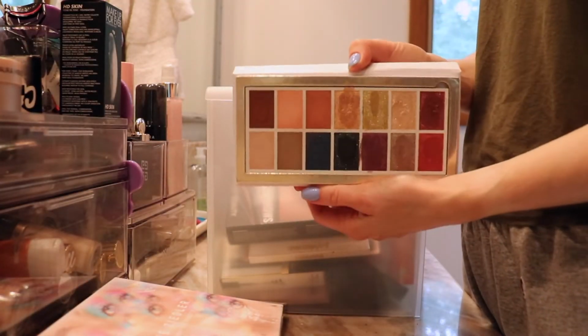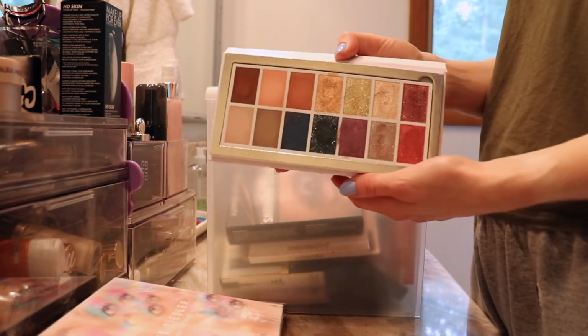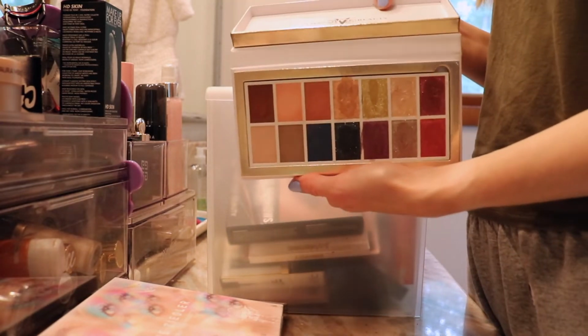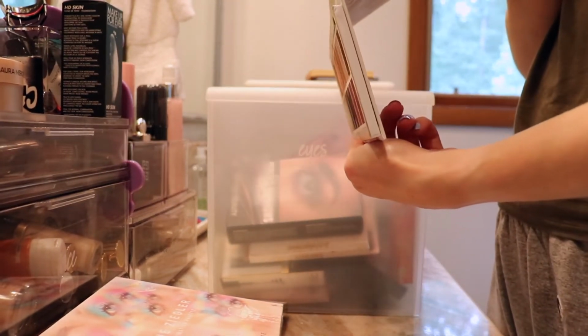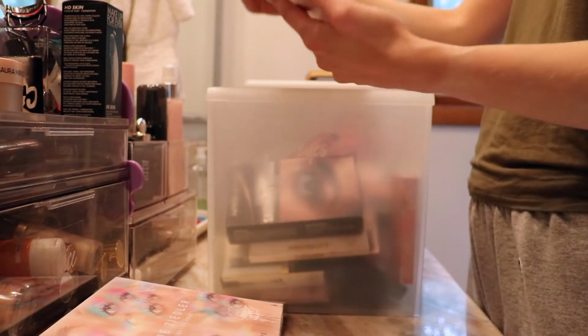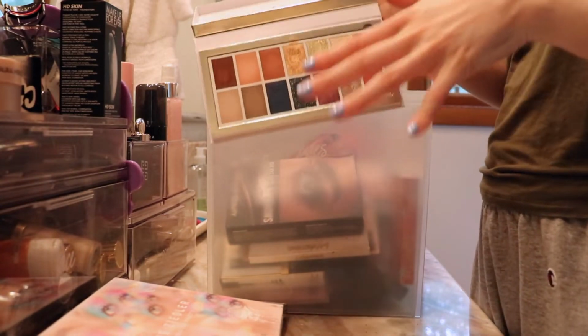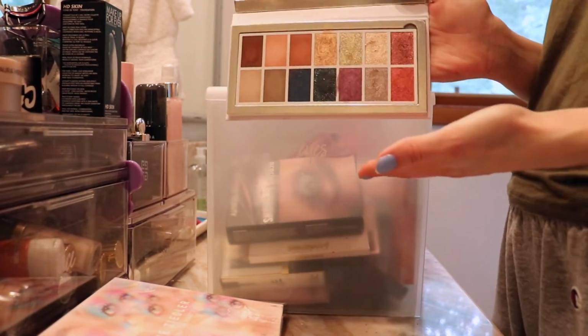This is a palette that came out in 2020 or 2021. I think they've just recently discontinued it, if I'm not mistaken. This looks so weird online because it is so flat. You see that, it almost doesn't look real, and every single time I go into it, I'm like, is this a picture? It still kind of trips me out each time I look at it. I wouldn't say that this is the best formula I've tried.